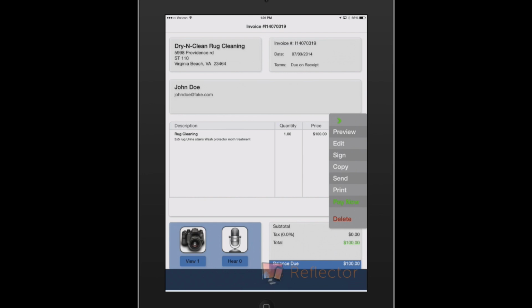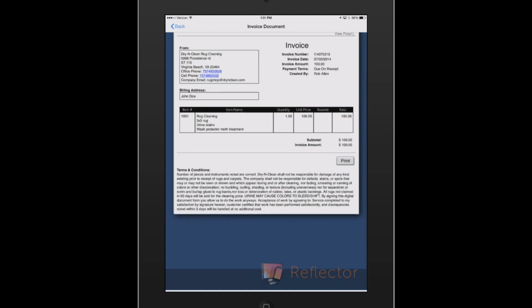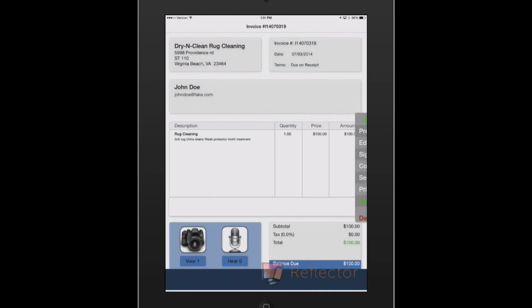So on the right hand column, you'll see that gray box. It's really nice just to go from top to bottom from this. So we'll click preview, and this will pull up an actual invoice. The main reason for coming here is the terms and conditions, which you can see at the bottom. Gives a whole brief summary of all the issues that may or may not arise. This is something important for the customer to read. That way they can actually sign and they are aware of the entire process.